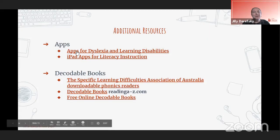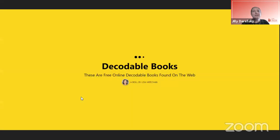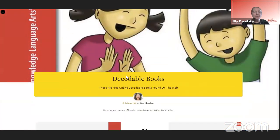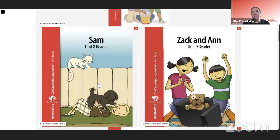So we have provided some additional resources in response to questions that we've received. We have information about additional apps that can be found at the University of Michigan's Dyslexia Help website. And also the International Dyslexia Association website has a very helpful article about iPad apps for literacy instruction. Furthermore, there were numerous questions about where to find decodable books. So we've provided 3 resources here: the Specific Learning Difficulties Association of South Australia, Reading A through Z, and an article that lists additional free online decodable books. And what's important about all of these is that they are freely available online and accessible and downloadable for use.